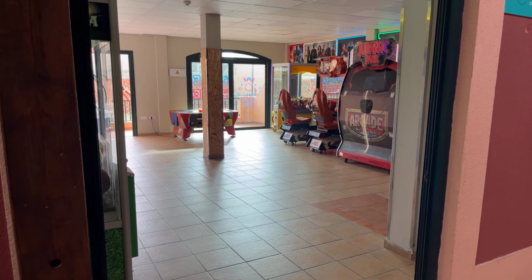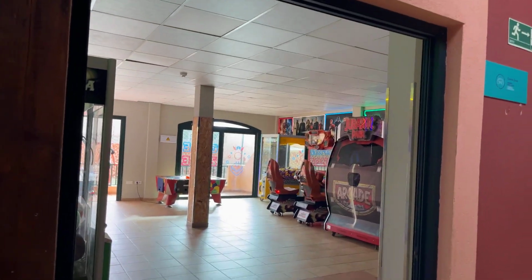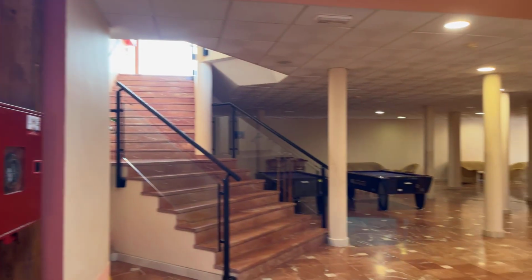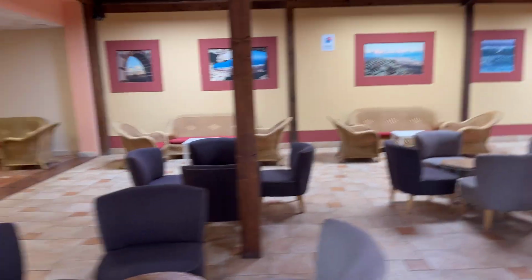There's a little area there for kids. You've got a small arcade in there where you can spend all their pennies, all their monies and everything else. Yeah, the game zone. You've got pool tables there. You've got some toilets around the back. Yeah. And there's, look, actually on this way. Oh.